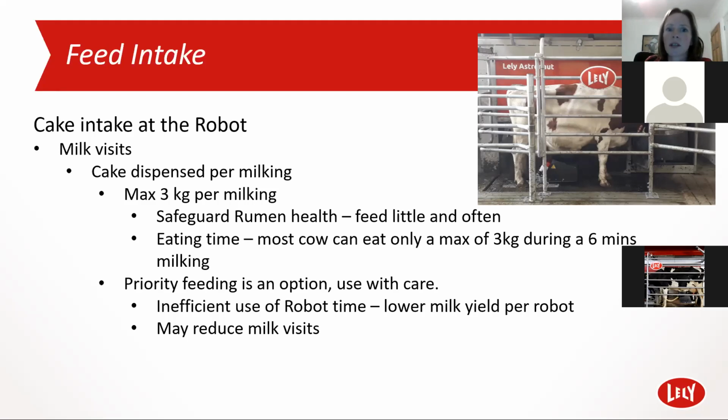And there's a bit of a question: if cows have already got a lot, well, the biggest part of their diet done for the day, they are less likely to move around and visit robots as well. It is a good setting when it's used for cows that really milk very fast, and you're not expecting them to feed that 4 kilos of cake. You go for the lower amounts of cake, and only for individual cows.